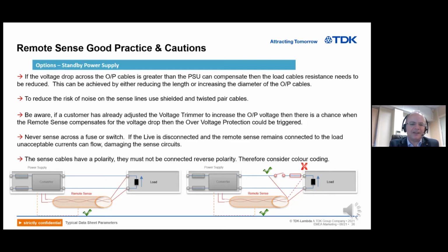A key thing as well to avoid damage to the power supply is to never sense across a fuse or a switch, because if your sense wires remain connected but your output cables are disconnected, you can get back feed into the power supply, higher currents than the sense resistors can cope with, and you'll burn those out. So just be careful of how you connect the remote sense.